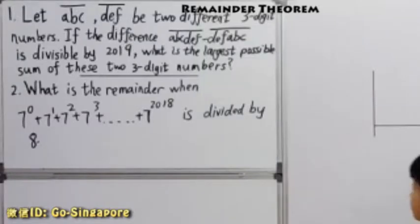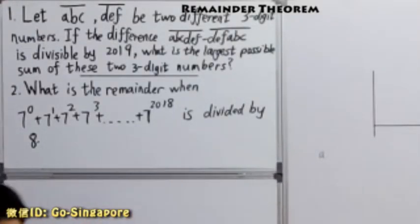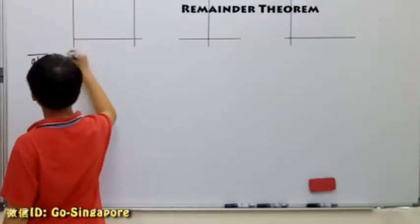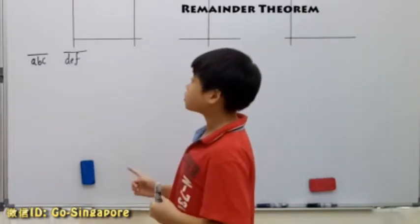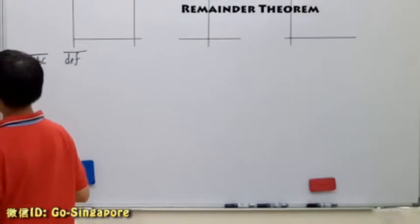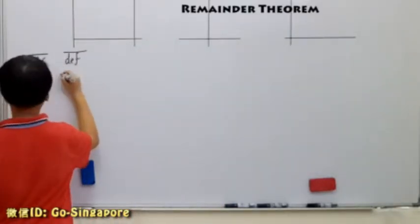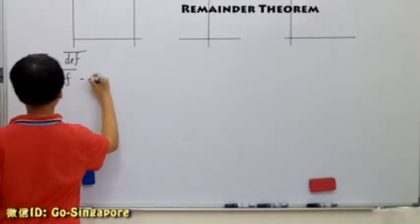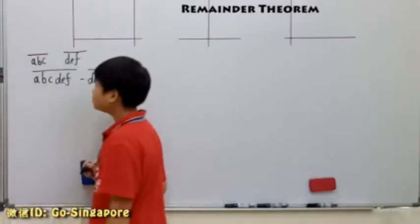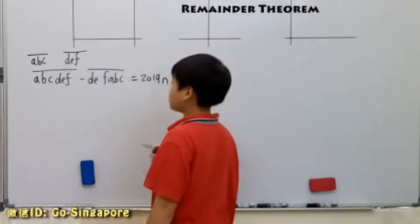This time we have two numbers, ABC and DEF. They are different three-digit numbers. The difference between the six-digit numbers ABCDEF and DEFABC comes out divisible by 2019. We don't know what times 2019, so we'll just use an N.